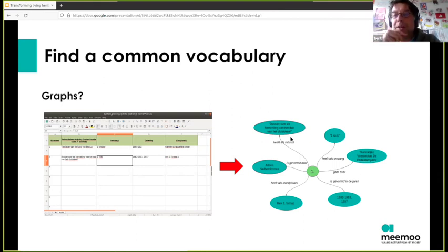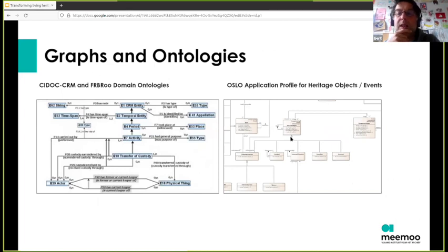That seems like a very abstract theoretical thing, but there was a very concrete incentive for us to walk that route. It had to do with a Flemish metadata standard that was published around the time we wrote this project: the Oslo Application Profile for Heritage Objects and Events. I should tell you a little bit about Oslo, because Oslo is a set of standards specified and maintained by the Flemish government, which are published to advance the exchange of information between government bodies. These standards touch on all different levels of Flemish government, also the heritage field. What they actually do is define application profiles, so sets of properties and information elements, which should enable the exchange of information between government bodies.